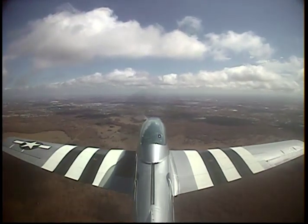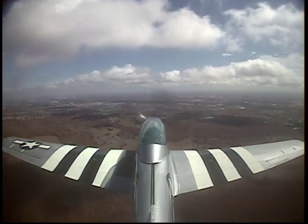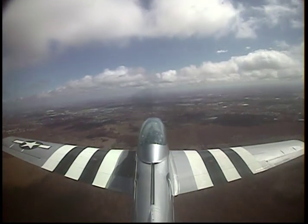Mustang 7, I don't think that 2-4 is charity traffic on an ILS final, about 5 hours. Okay.